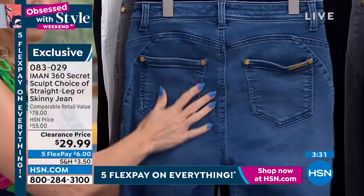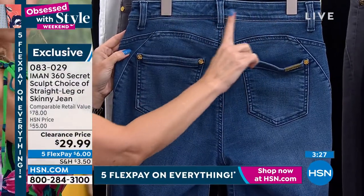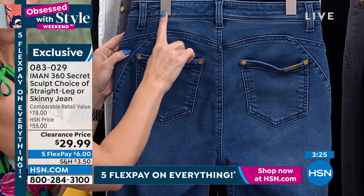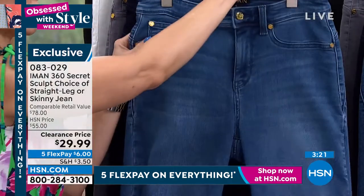And then the waistband is a little bit wider than usual, and it will never roll over, and it really has a great stretch on it.